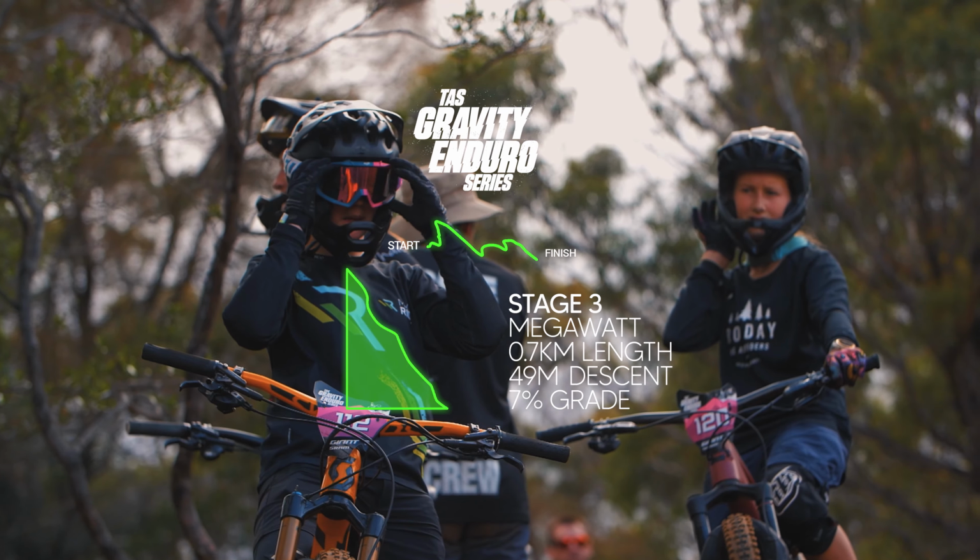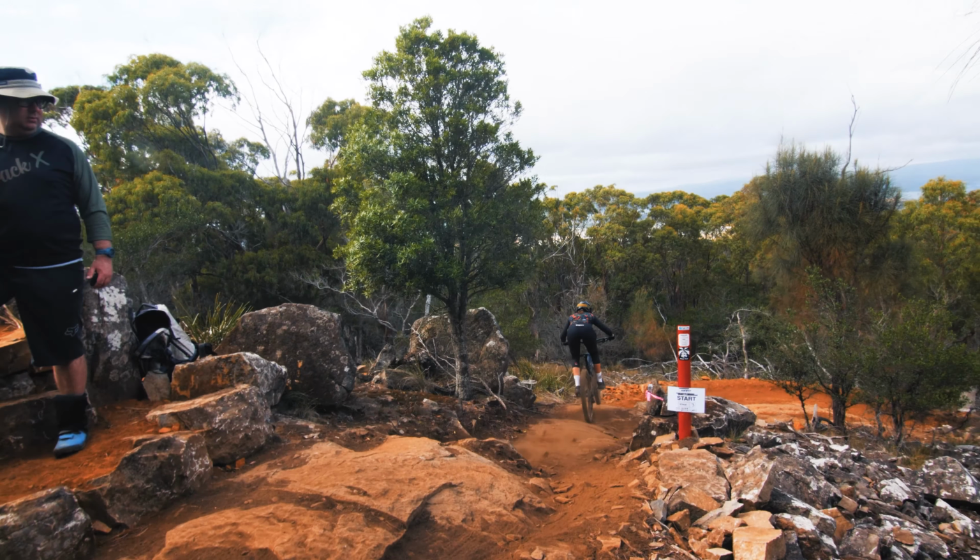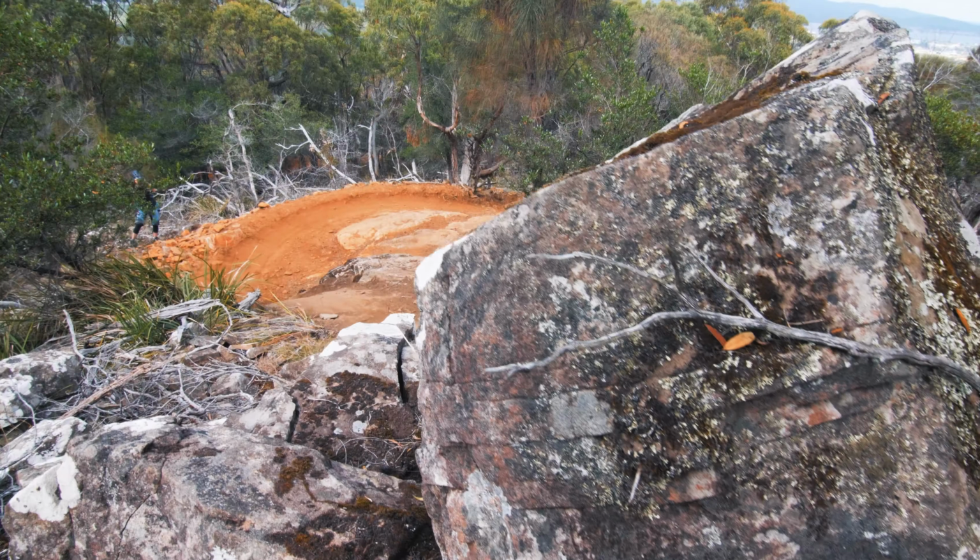Stage 3, Megawatt, is the only bike trail of the Enduro, but it makes it count. Multi-rock roll and jump line choices will reward riders, but a couple of gravel dual slalom inspired sections make grip a hard thing to be sure of.